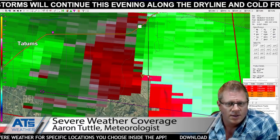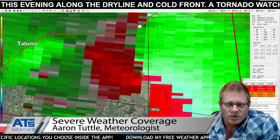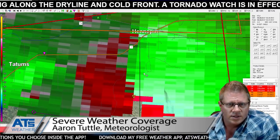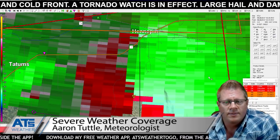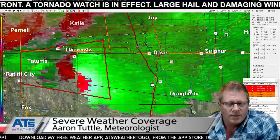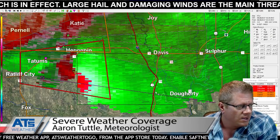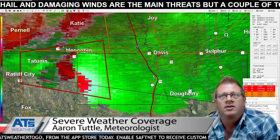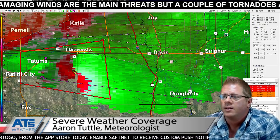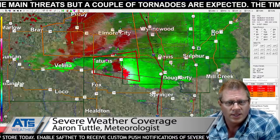Okay, new scan just came in, so that puts it just right on the county line. Just a smidge to the left or west, and again 1, 2, 3 miles south of Hennepin. That'll be heading up toward Davis area, Turner Falls, in the next 15-30 minutes. So we'll see if it continues to try to produce a tornado during that time.